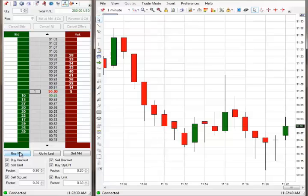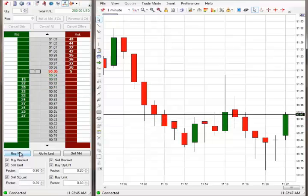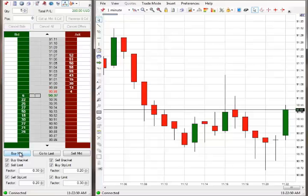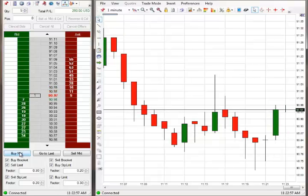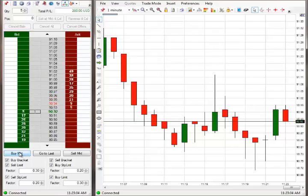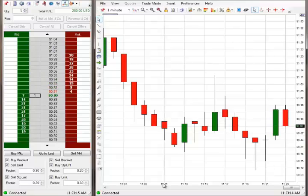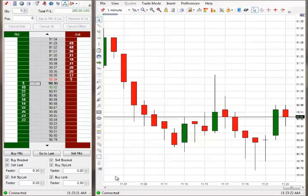Let's see here. This is a tricky one, though. Very tricky. Not going to be easy. But I'm going to take a stab at it here. Tricky stuff.